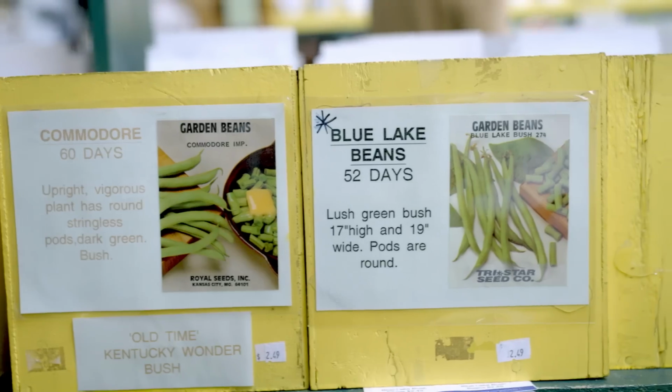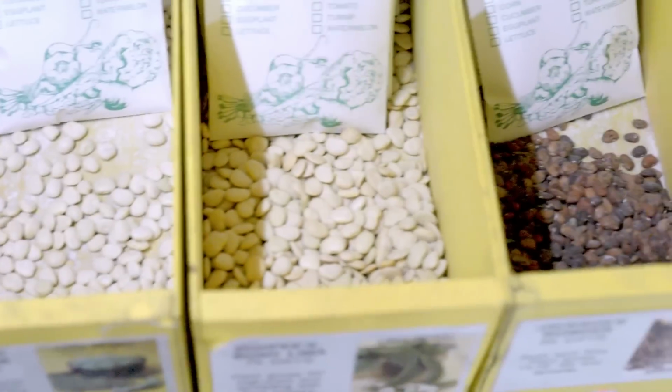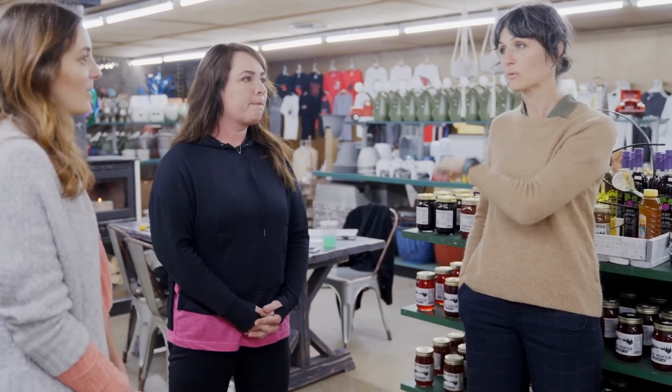The seed part of the store is my favorite part. I kind of feel like a kid in a candy shop every time I come. I love taking pictures because they set their seeds up not in packets. I mean, you can buy packets of seeds, but they're like bulk bins here. So it's worth looking. A lot of the seeds that we have saved over in our farm for the last couple of years originated here.